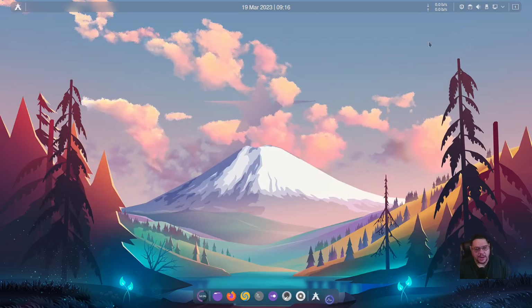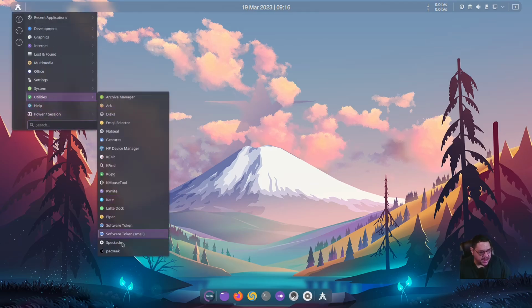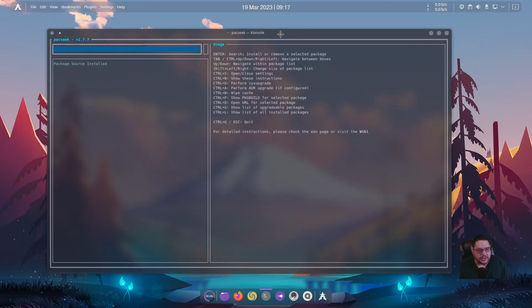So anyhow, it's not too bad on resources. It's your standard KDE distribution. So anyhow, that is, oh, PackSeek. I wanted to show you guys PackSeek. Let us go to utilities. Let's go down here to PackSeek. And this is what PackSeek looks like.